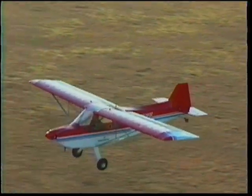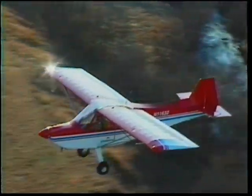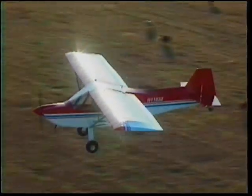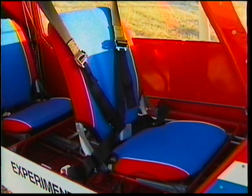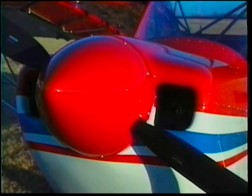What kind of cruise speed are you looking at? We're getting about 110 out of it at probably 4.25 gallons per hour. That makes it a practical airplane for cross country. We have a nice roomy tandem cabin. It's comfortable, sure. The tandem feature of the aircraft is one of the secrets to the S7's performance envelope.